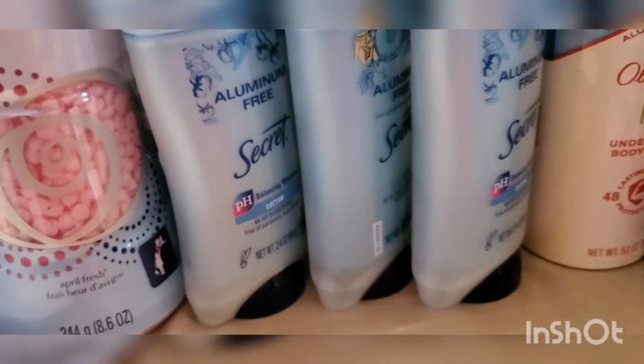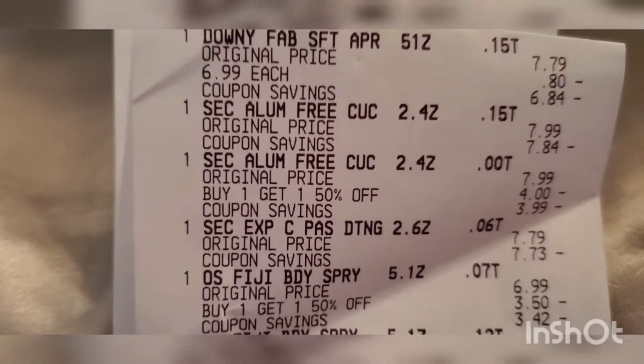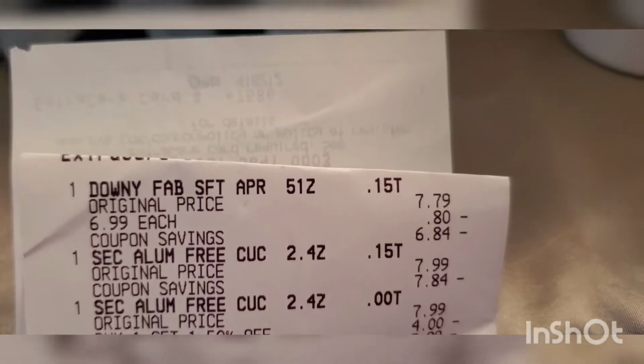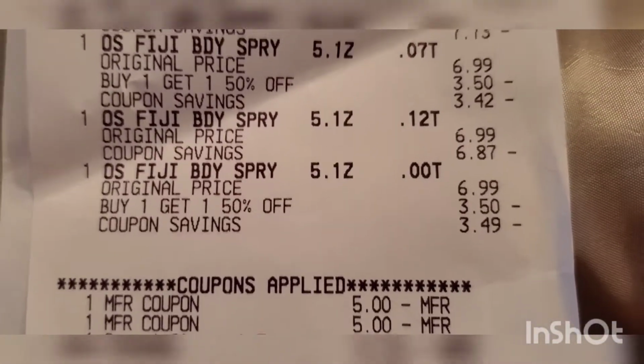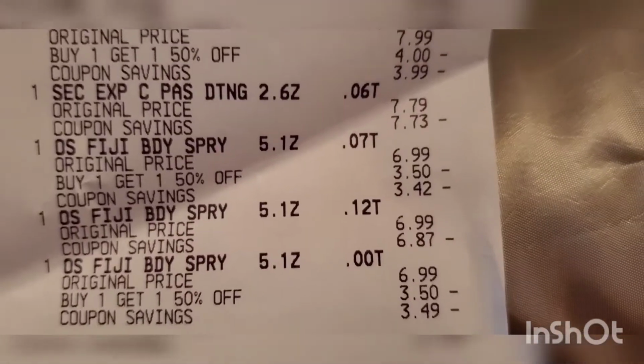So is this? No, that's not the receipt. Come on, guys. What am I doing? Hold on one second. Okay, here we go. So here I have the Downy. This was $6.99. The Secret, these are $7.99. Buy one, get one 50% off. And here is the Old Spice. These were $6.99. Buy one, get one 50% off.